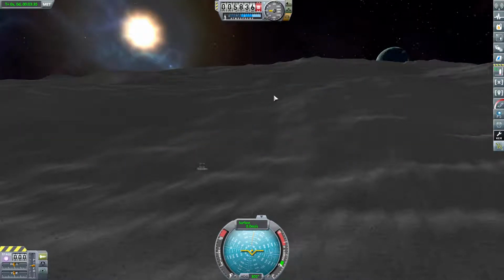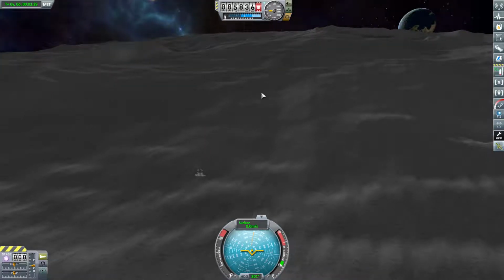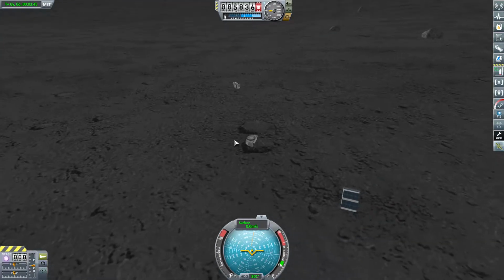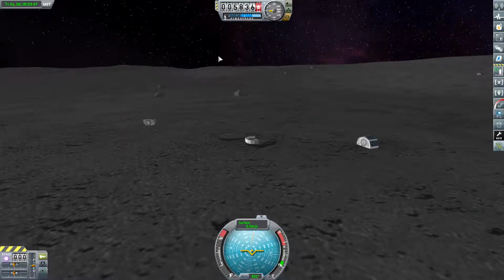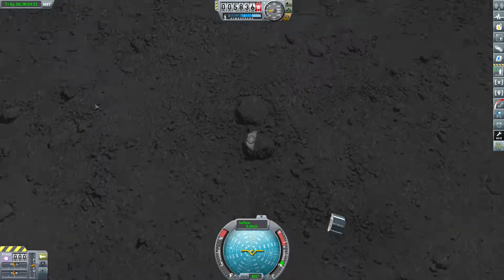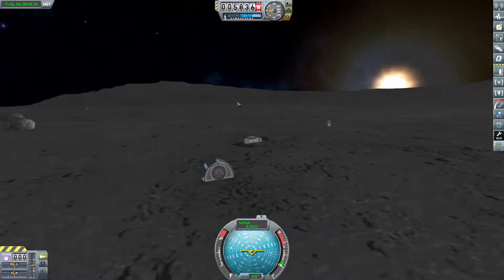So, after waiting at the top of the hill for a little while for the sun to come round, I charged the batteries up, drove back down again, and had a small accident. It would appear that coming down the slope at high speed causes the thing to fall apart.